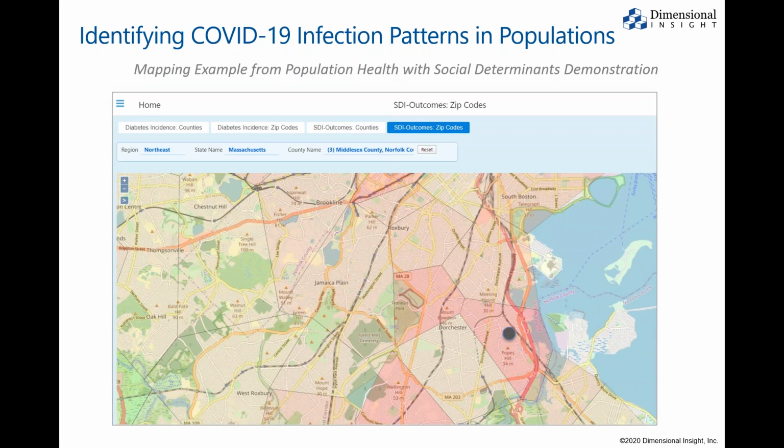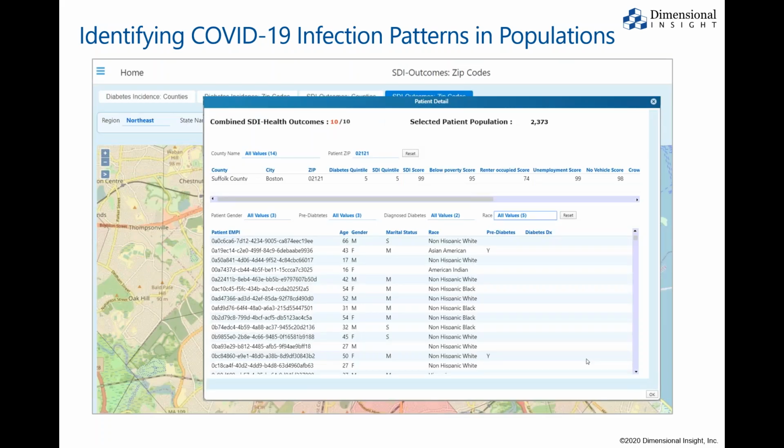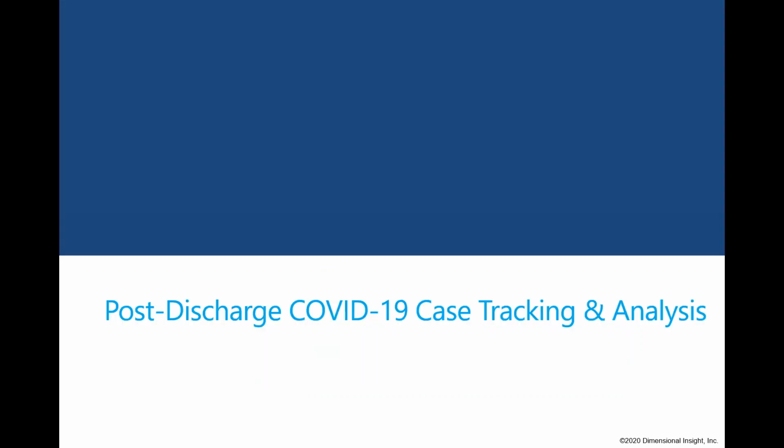So then with the graphing technology, the mapping technology, we can zoom into one dot or one area of the map and get to a closer view of that section. And then also with the power of the technology is to get to the detail. So clicking on that point brings us up a list of patients. Back to you, Kathy.